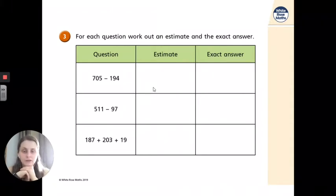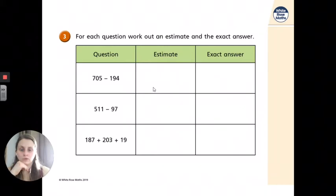So again, have a look at the other ones and have a go at those. Okay? This will take you a little while because you've got lots of different things to do. The estimate shouldn't take you too long because it's just using round numbers. It's either using multiples of 10 or using hundreds. Okay.